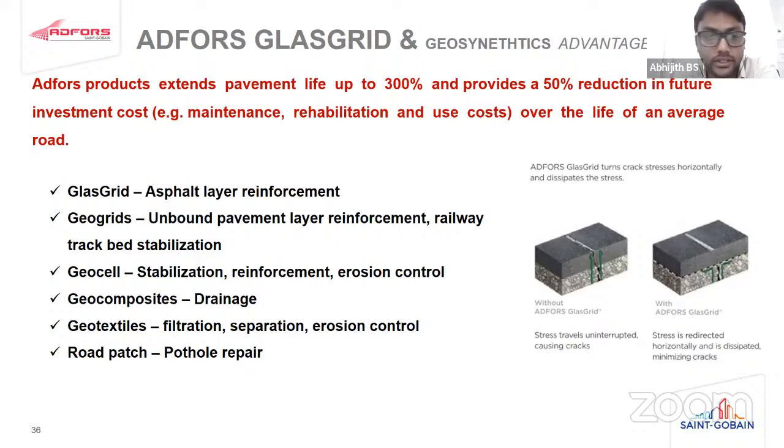Now you should have geogrids. Geogrids can be used in unbound pavement layers for reinforcement and in railway track stabilization. The design factor required is a modulus improvement factor or a layer coefficient ratio, so that you can use it in AASHTO design, if not in the Indian design scenario. Same thing with geocells. You need a modulus improvement factor. Then you can use them for stabilization and for reinforcement.